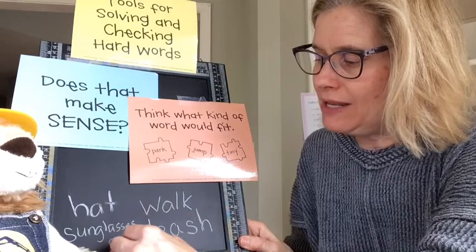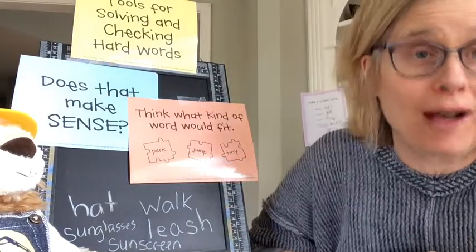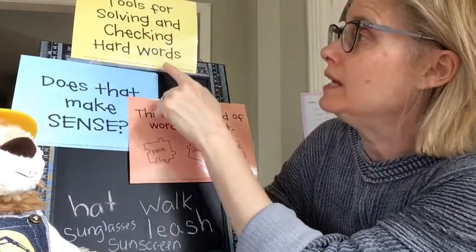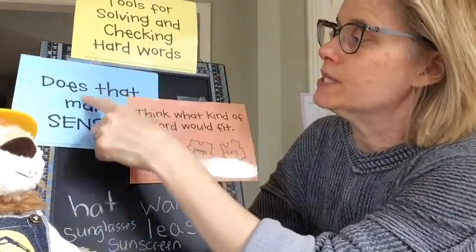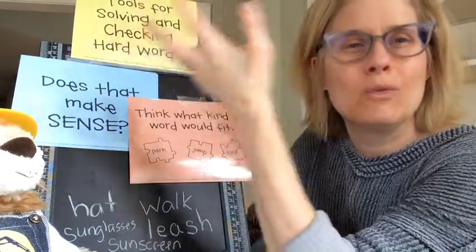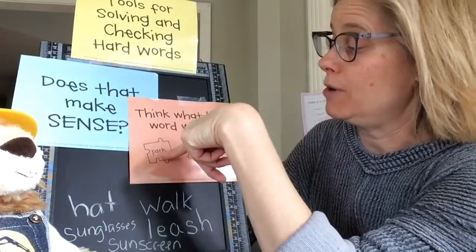So without me saying the words, I bet you were able to figure out most of those words because you're so super smart. And you can do the same thing when you read. When you read, you think about tips or tools for solving hard words. You think about what makes sense. If you can't read a word, what would make sense given what's happening in your story? So you think about the kind of words that would fit. Would it be park? Would it be jump?